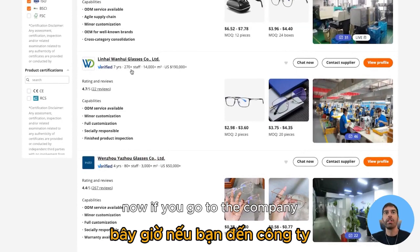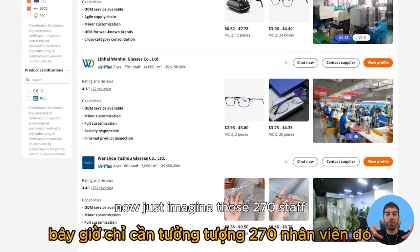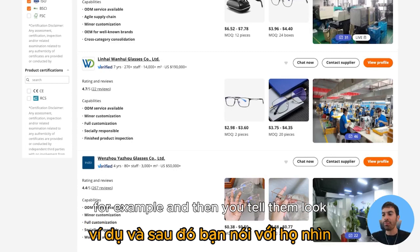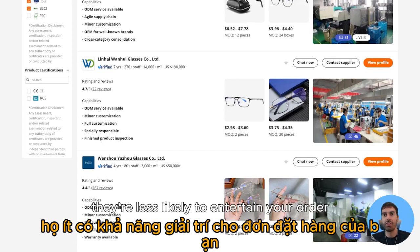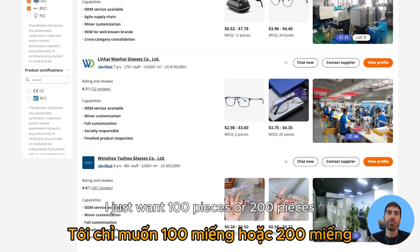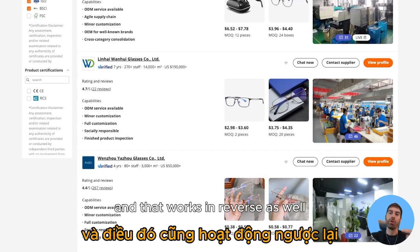Now, if you go to the company that has 270 staff, just imagine those 270 staff across 10 different production lines. So you've got 27 people per production line, for example. And then you tell them, look, I want just 50 pieces or 100 pieces made, they're less likely to entertain your order. They still might do it, but they're less likely. But if you have a smaller factory of 20 employees and you say, look, I just want 100 pieces or 200 pieces, they're much more likely to work with you. And that works in reverse as well.